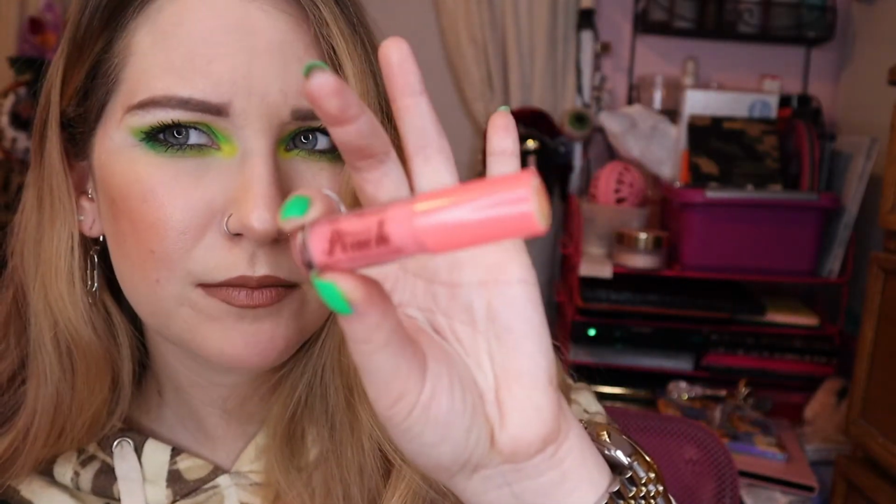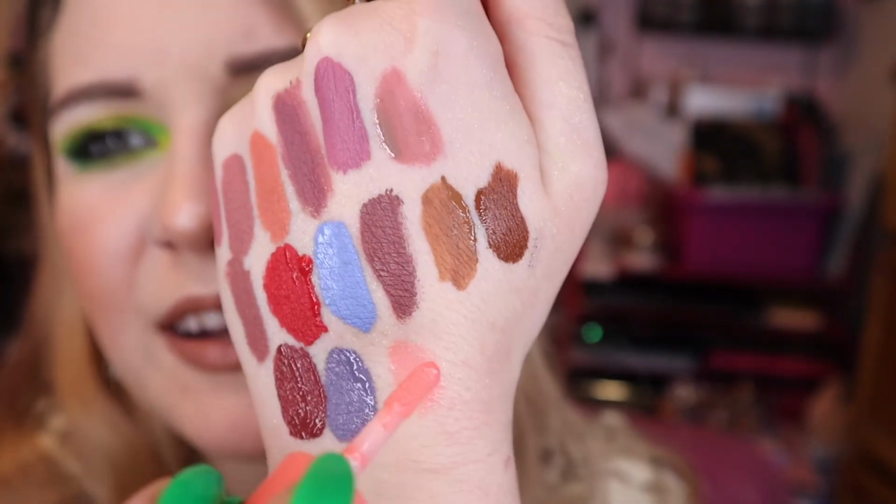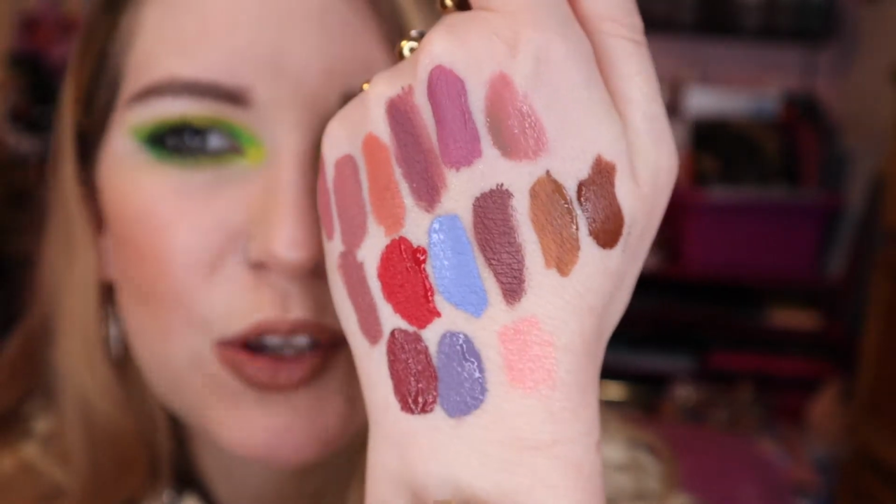And finally, this is the Pure Peach Sweet Peach Lip Oil from Too Faced. I think I got this right when this collection launched, so that was probably 2015, maybe 2016. It smells old, and the peach fragrance has multiplied. It's too much peach fragrance. This one I was never that crazy about either. It doesn't even feel oily enough. Maybe that's because it's old, but still.